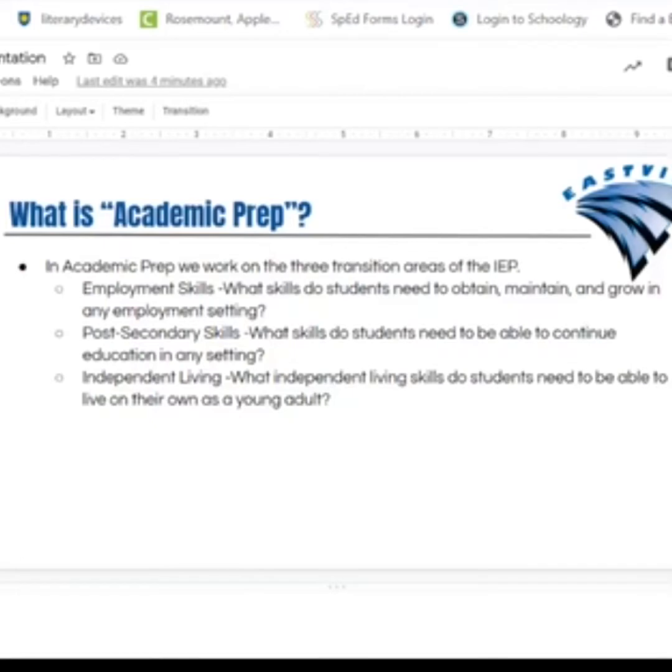So first of all, academic prep is a class where we focus on the 3 different areas of transition for your student's IEP, being employment, post-secondary, and independent living. We work on these skills in a variety of different ways to help incorporate some growth areas for your students to be successful when they leave here after they graduate.